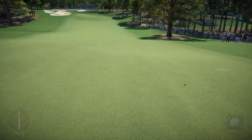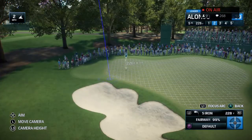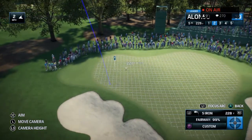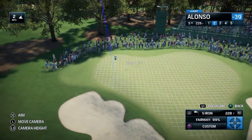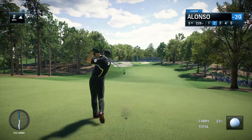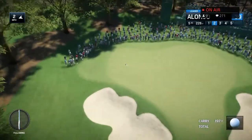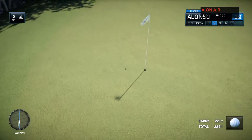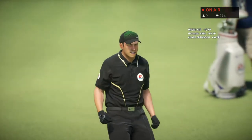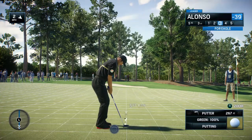Nice long tee shot there and a good lie, Frank. Second shot. Well, this one should be safely on deck here. Couldn't have done much better than that. An eagle is very possible. Standing over this putt, concentrating on the read.